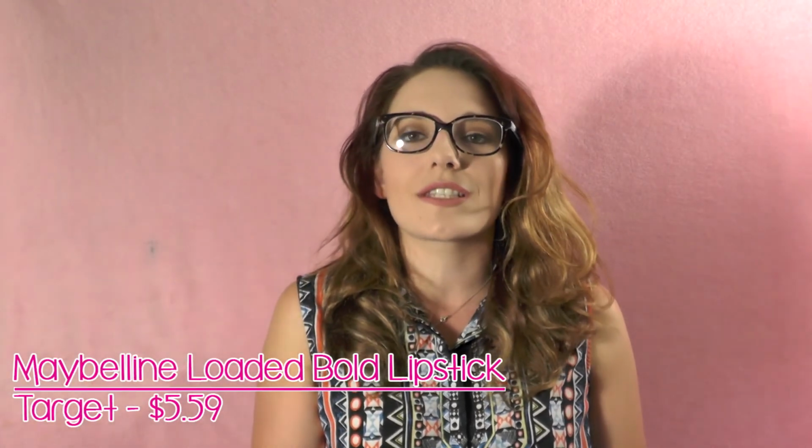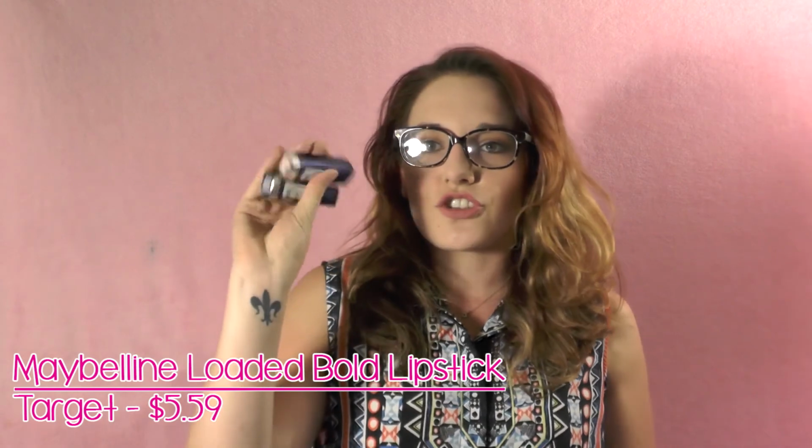So some more buys from Target. Maybelline has some new Color Sensational lippies. I just got 2 of them that I wanted to try out. I got 760 in Gone Greige and 840, which is Midnight Blue. I'm going to swatch the Gone Greige because I'm obsessed with it. It's a really nice nude color that I think looks good on everybody. It has a gray undertone.